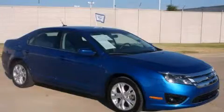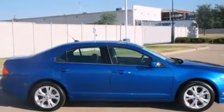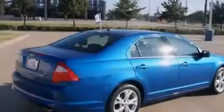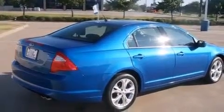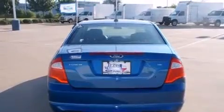This is a 2012 Ford Fusion. It has a 2.5-liter four-cylinder engine and an automatic transmission. Its top features include commercial-free satellite radio, aluminum wheels, and traction control and stability control systems.